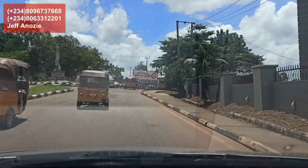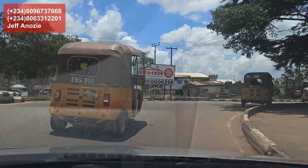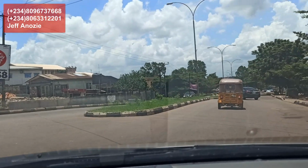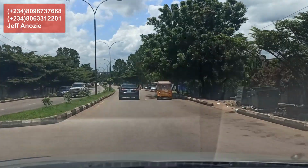Okay, so this is Toscana to the right, and yes, we're making the turn towards Emene industrial and residential area. Come with me on this ride and enjoy it all the way.